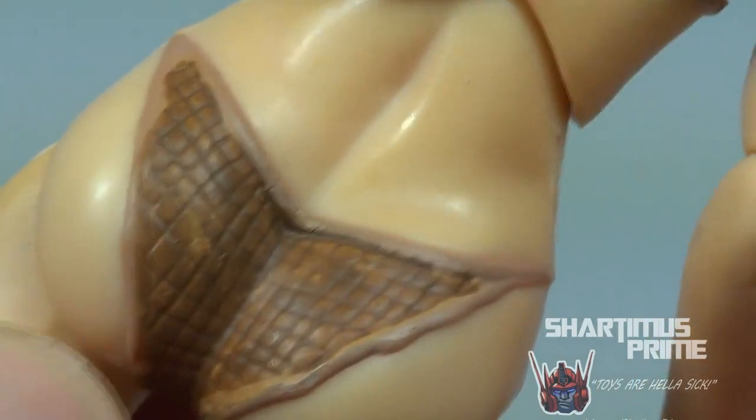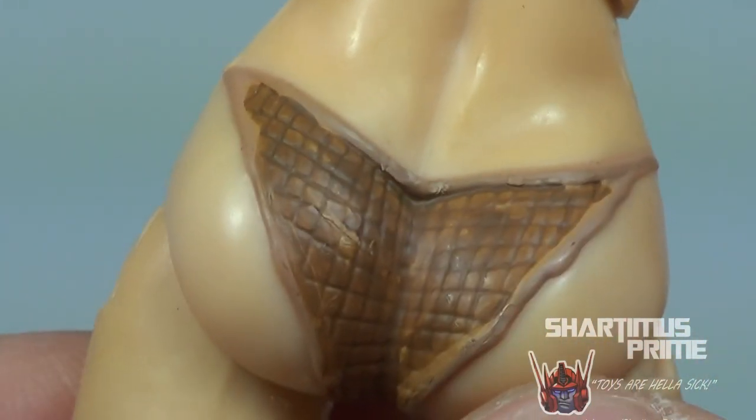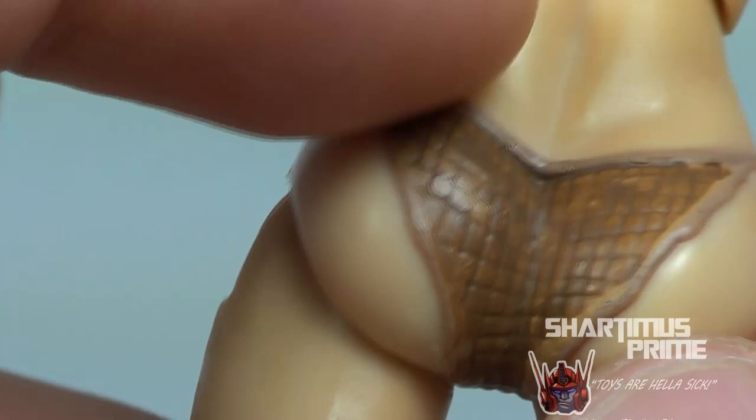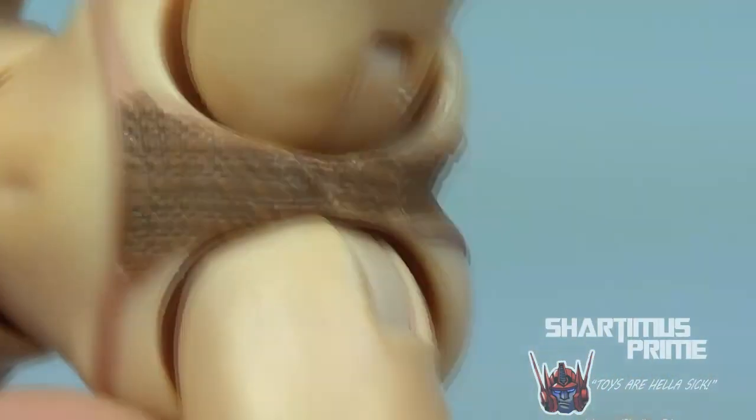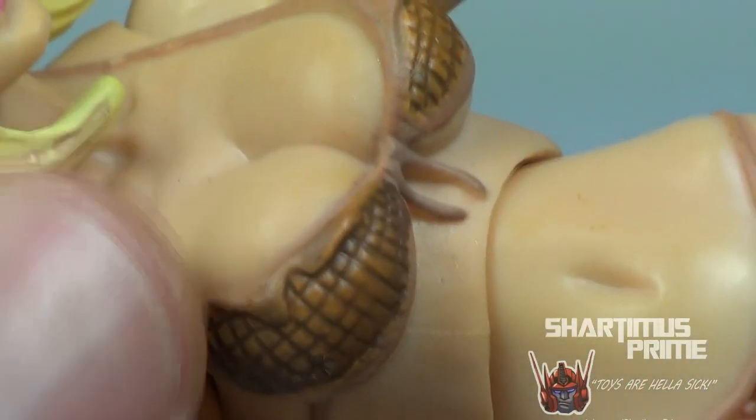Closer look at the butt cheeks and the texturing and paint detail on her thong thingy. Well, it's technically not a thong, but yep. You can get right in there. Yeah. Oh, yeah. Look good. Yeah, look good. Belly button, sexy, nice.